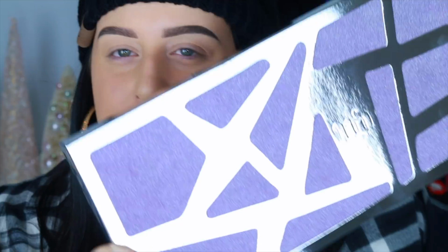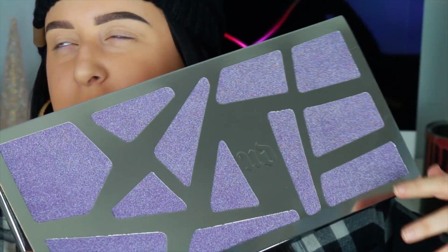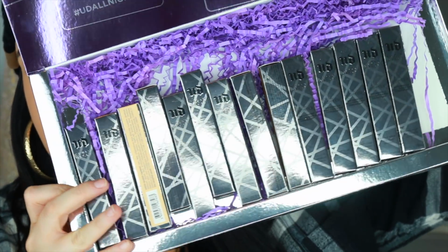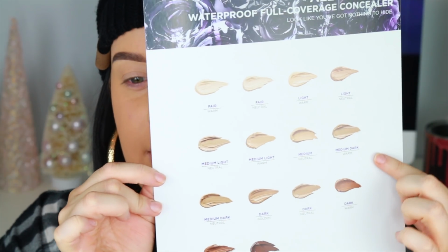Alright, so I have them all right here. This is the little container that Urban Decay sent me. So you open it up and then I have all of the shades right here to choose from. I'll usually use a medium light shade. This is the little press sheet that they sent over. So here are all the shades right here.